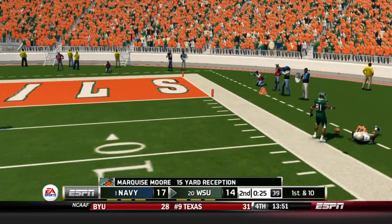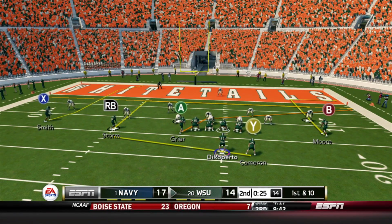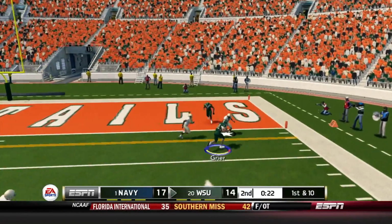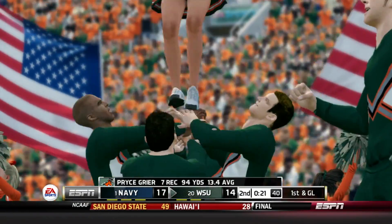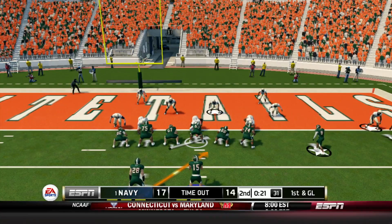Here's a throw out to the right side. It is Marquise Moore, the quarterback in high school turned receiver. He's doing pretty good on the outside. I like what he does. So 1st and 10, throw out to the right. It's Bryce Greer who's wide open inside the 1-yard line on that throw. And now there's 21 seconds left here in the first half.